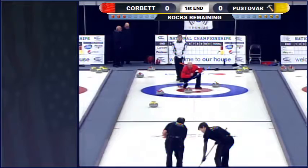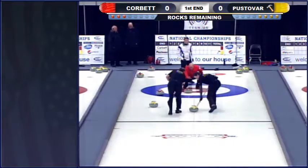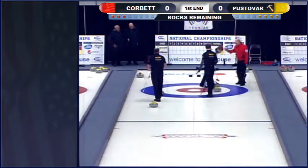Other way. Other way all day. Some good touch there. Hoping to hit. I think he can roll in front of that one in the eight foot. Okay.